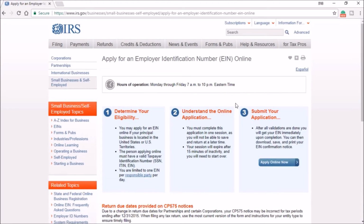That's going to bring you to the IRS website, and it's pretty self-explanatory. You got step 1, determine your eligibility. Step 2, understand online application. Step 3, submit your application. So you're just going to go through 1, 2, and 3.